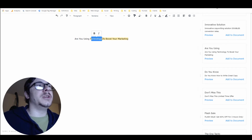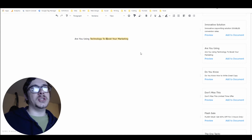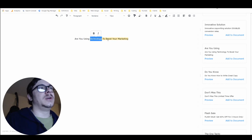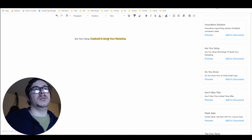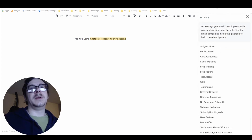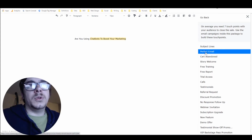I'm going to change this. And the way that this works is the highlighted part is what you're supposed to change, unless I'm remembering this wrong. I think that's how it's supposed to work. So you drag and drop your copy onto the thing, and then you can change the highlighted part to customize it. But all I need to change is this. Are you using chatbots to boost your marketing? All right, so I'm going to scroll back up. I'm going to go back. And then instead of subject lines this time, we'll go to perfect email.